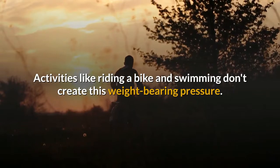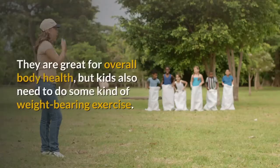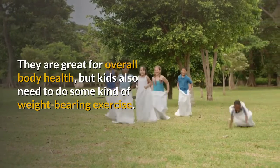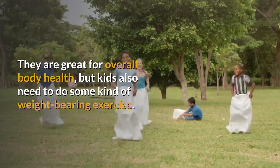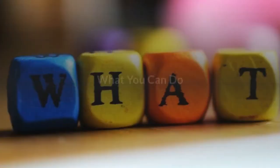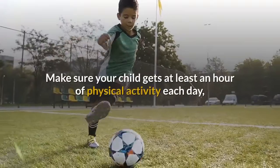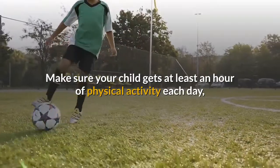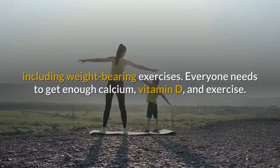Activities like riding a bike and swimming don't create this weight bearing pressure. They are great for overall body health. But kids also need to do some kind of weight bearing exercise. What you can do: make sure your child gets at least an hour of physical activity each day, including weight bearing exercises.